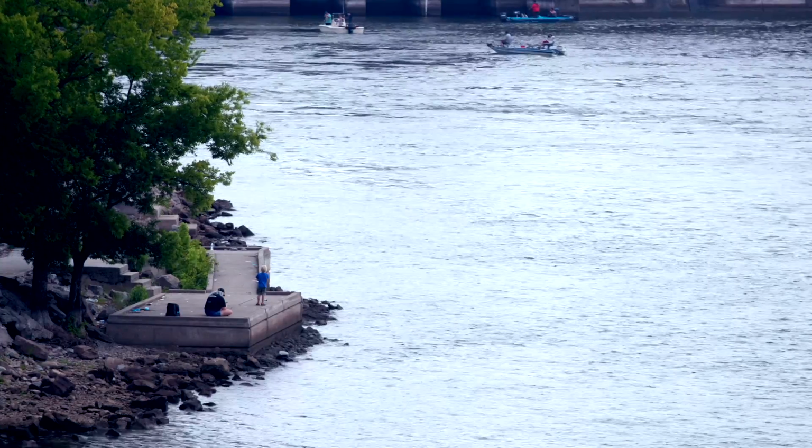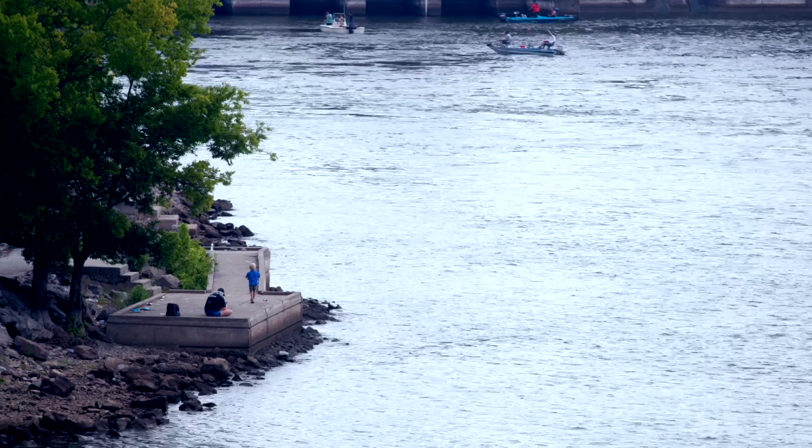Now, most folks don't have the luxury of fishing from a boat. As we all know, a boat affords you a lot more opportunities and access. So Billy has some important tips for bank anglers trying to catch skipjack.